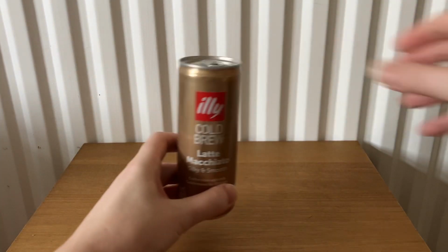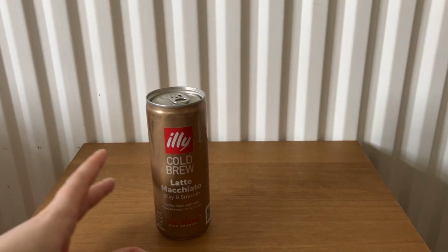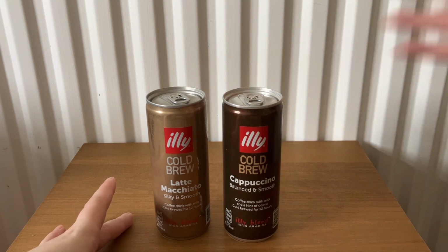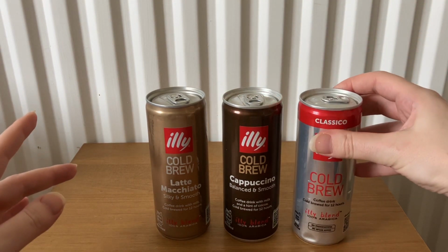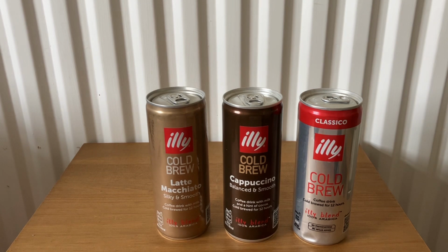And the last items are all by Illy. And there are 3 different flavours. So we have, they're all cold brew: latte macchiato, cappuccino and coffee drink. It says Illy iced coffee. If you like iced coffee, why not try Illy's new cold brew unique coffee?